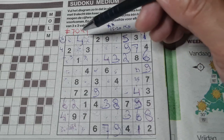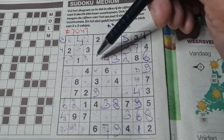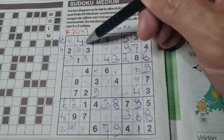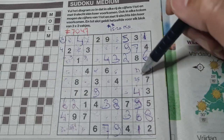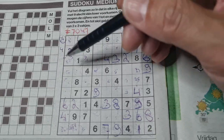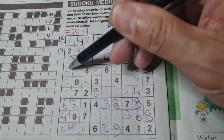6, 7. 7 and a 5, 7 and a 5. Cannot fill this yet. Need a 6 here. Need a 6 there. 6, 1, 8. Yeah, 1 should be here. 9 should be there. 3. Need a 3 here.